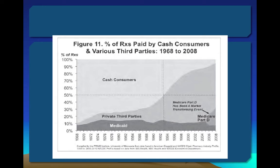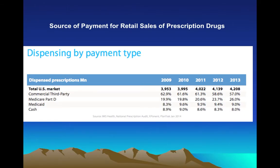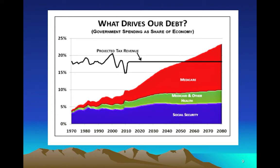Obviously, since 2006, we've seen a bigger growth in the Medicare D population. If I take another snapshot from IMS, this is looking at that, commercial third party still dominates a lot, but the second one is Medicare. And over the years, with the expansion of Medicaid, we have seen that growth too.